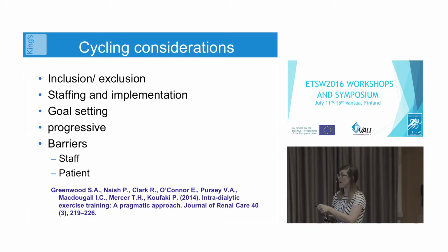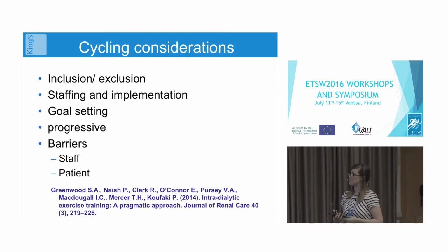And also things like patient barriers. I don't know if anyone's come across the dialysis patients. Our patients are getting older. They might not feel that they can participate in exercise. So cycling is a great thing because they can see one of the other patients cycling and they might go, oh, can I have a go at that? Even if they just start with 2 minutes and then build up gradually, they can get quite good results and they can feel quite motivated in the end. And this is just a pragmatic guide that we created a few years ago looking at setting up cycling programs.